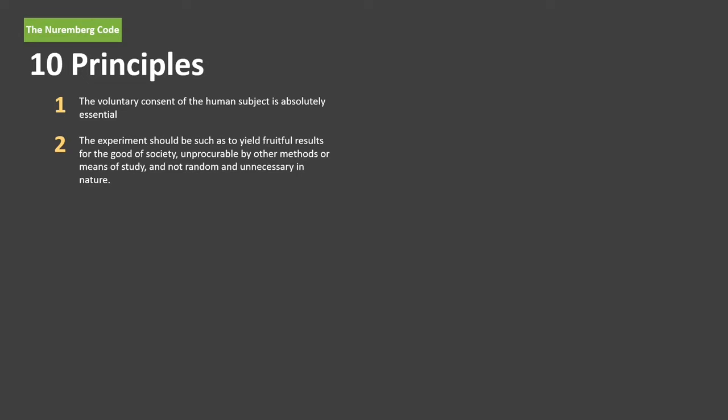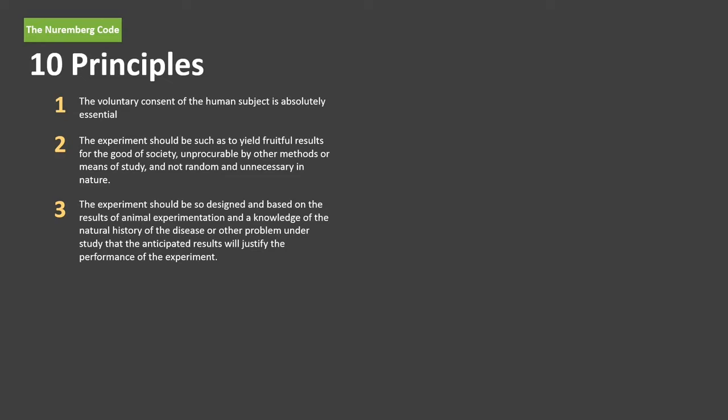Second, the experiment should be such as to yield fruitful results for the good of society, unprocurable by other methods or means of study, and not random and unnecessary in nature. Third, the experiment should be so designed and based on the results of animal experimentation and a knowledge of the natural history of the disease or other problem under study, that the anticipated results will justify the performance of the experiment.